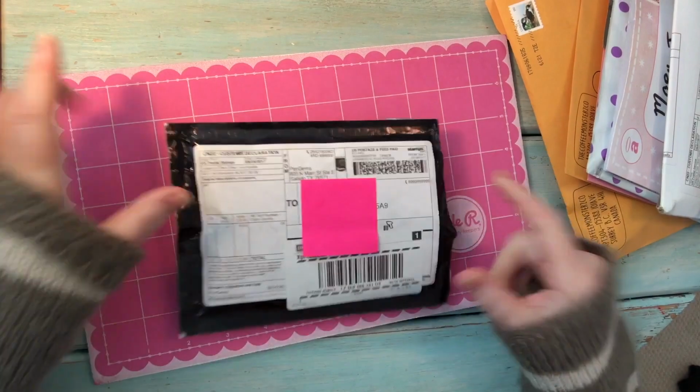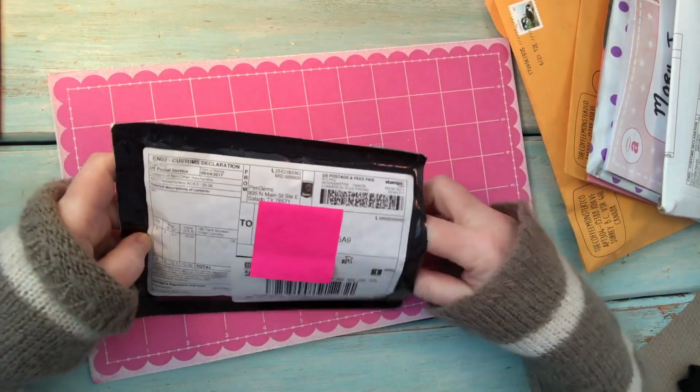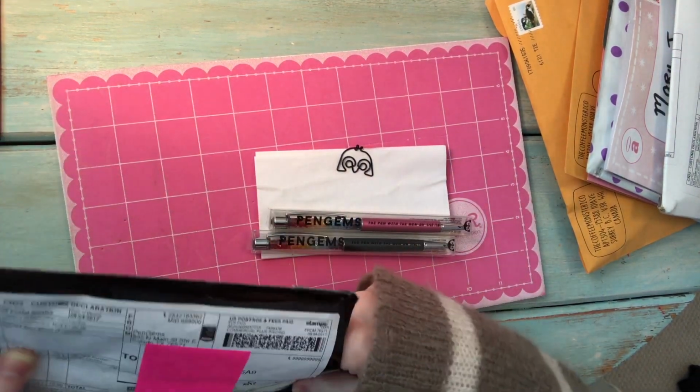My next order is pen gems. So it comes in this black package.